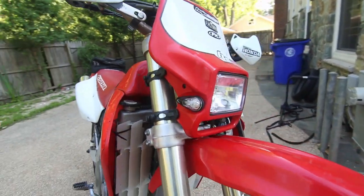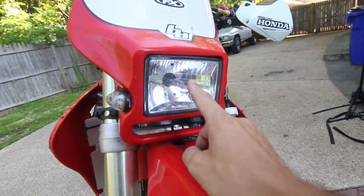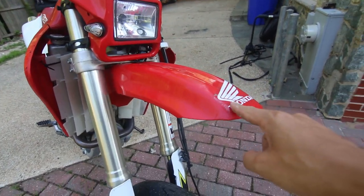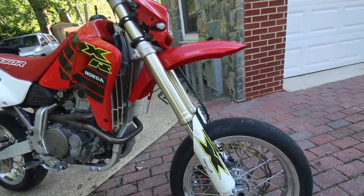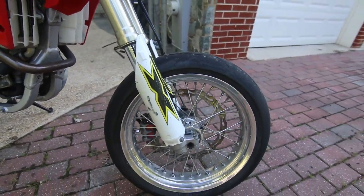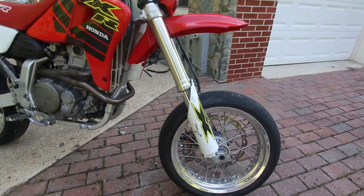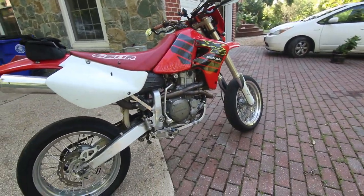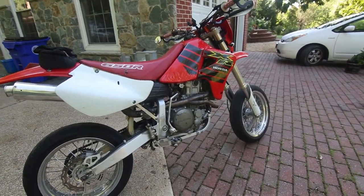And it's got the Baja Designs dual sport kit with an HID light. And this is glass, I think. He did this modifying of the front fender. It looks pretty trick. And of course you got the supermoto wheels, the 17 inches. The guy was, I guess you can say, a wheelie bandit, so he was definitely using this bike to do wheelies and stunts, but hey, beggars can't be choosers.